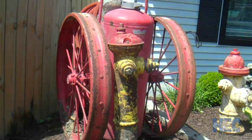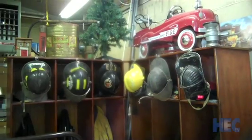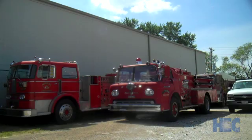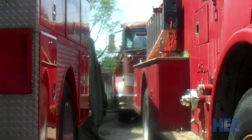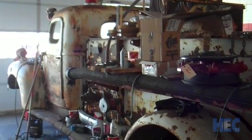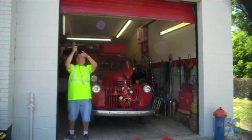There's fire apparatus and memorabilia everywhere. Even a set of lockers from a real fire station somewhere. And harder to keep hidden, there are fire trucks on the property pretty much everywhere. Outside on the lot. Well, there's a fire truck under there. In the bays on this side of the building. In bays on the other side of the building. In bays behind doors. Maybe more fire engines than a lot of small town fire departments own.